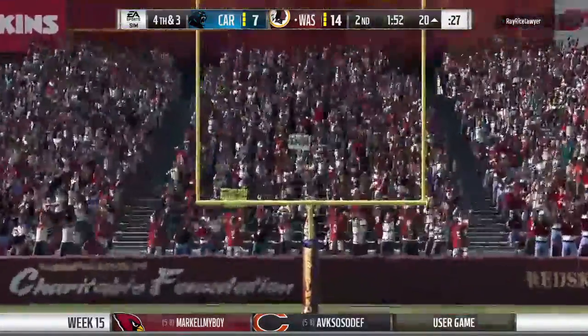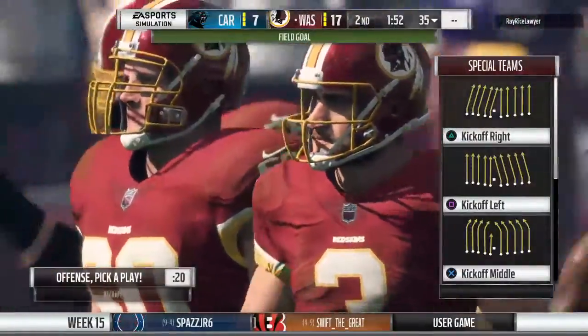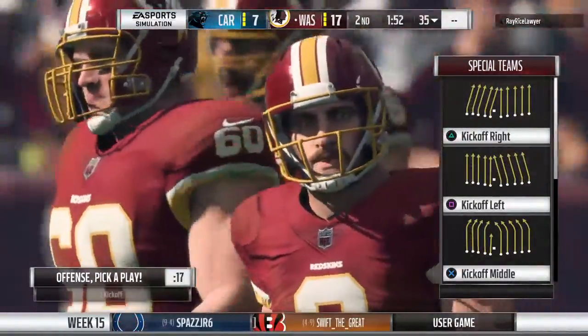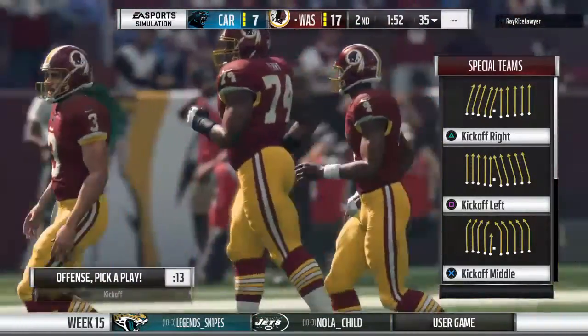And his kick is good. And they will move up by 10 now, 17-7. So a good snap, good hold, and that one's right down the middle. Never in doubt. Just the way you used to hit them, Brandon.